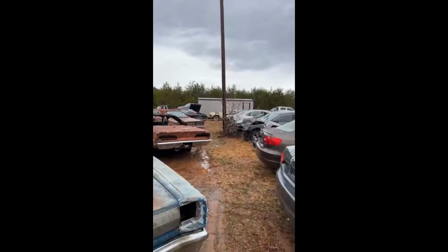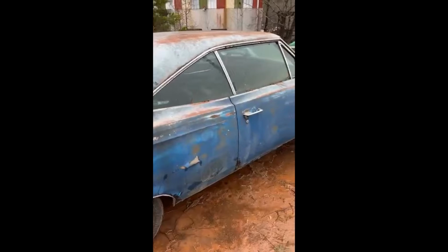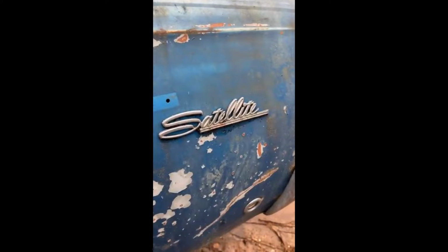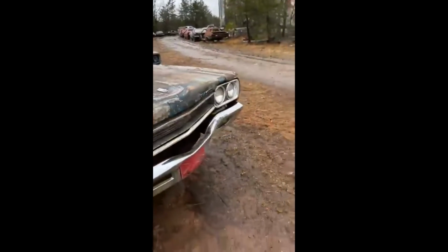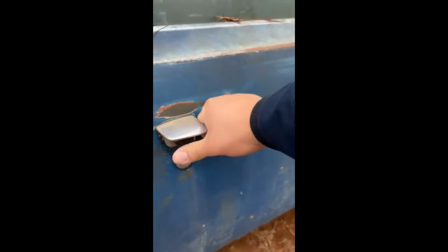I've got some Super Bees over there, so if you like Super Bees, folks, stay tuned. We're heading over there right now. Air conditioning car. This is the Radolite. It's actually, you know what, this one might make a fun project. That door is stuck.